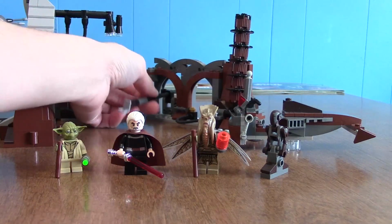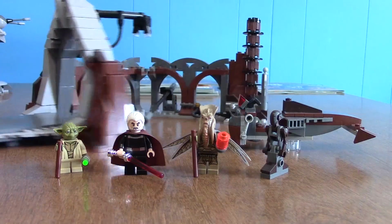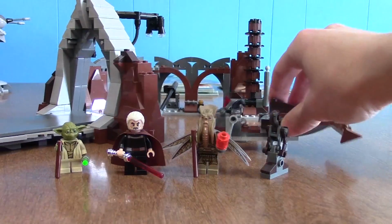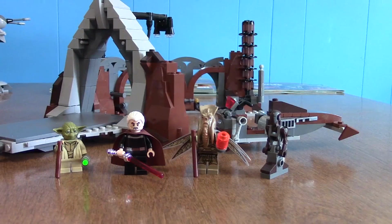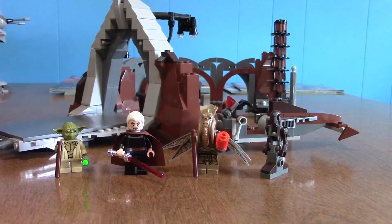And this one had Yoda on a little thing you can move him around with and play with him on. And additionally, it had a speeder for $40. Man, imagine this set being $40 these days. This is a good value. It's flimsy. It's not the biggest build, but for the figures you get, this was a great set.